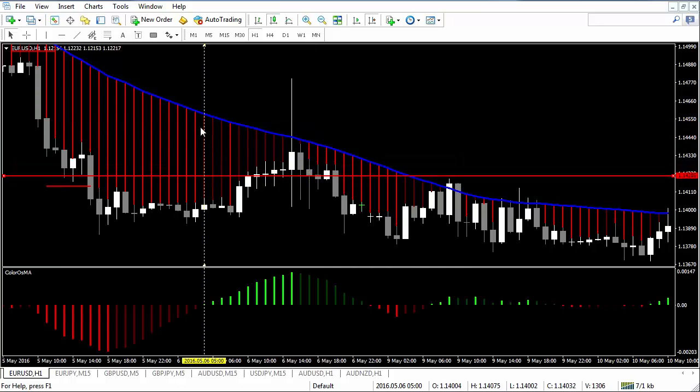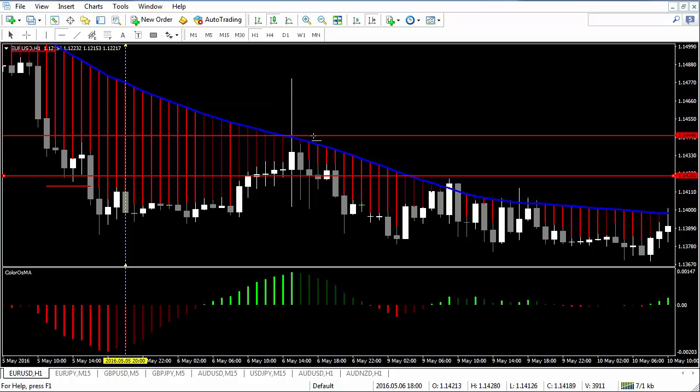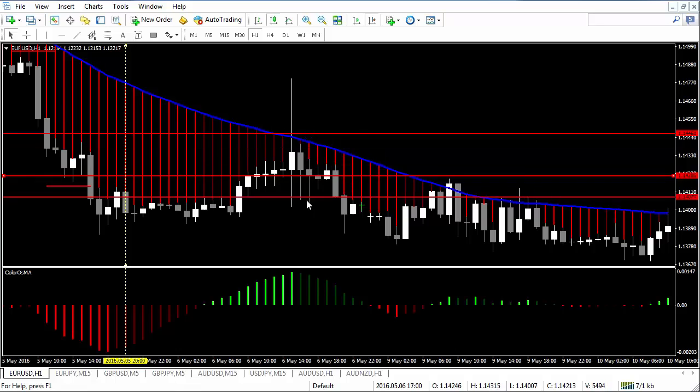Entry on this candle. Stop loss above the 50. And I'm going to go for a 1-to-1. And as the price progresses, I'm going to count back 3 once this candle closes.